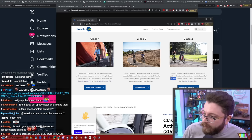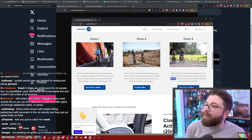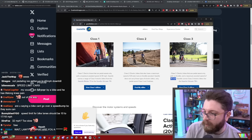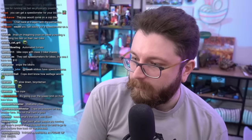How do you enforce that? There's no speedometers on bikes? Well, I'm talking about ideally how this would work, okay? How are you going to catch them? Well, obviously it's America. The cop would just start shooting with their gun, okay? There are speedometers on a bike? Well, there you go. I'd like to ride an e-bike, yeah.